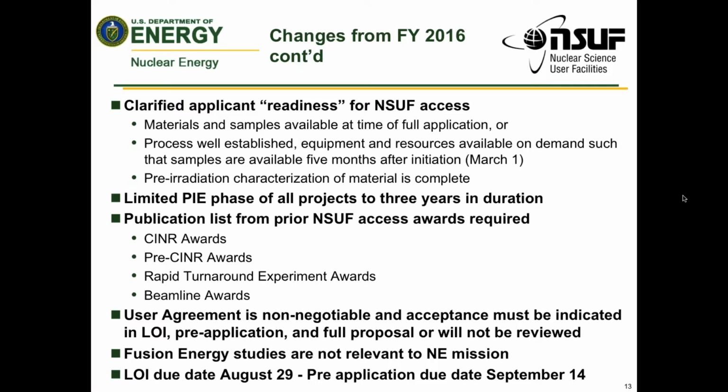Also clarified is that we have limited the PIE phase of all projects to 3 years in duration. This isn't really a major change from last year, but more of a clarification so that everyone knows what our expectations are. We're also looking for a publication list from prior NSUF access awards. Those of you familiar with any other user facility know that tracking those publications is an important metric. And for some reason, it's sort of like pulling teeth to get all of those publications. So we're asking for that information in the application.